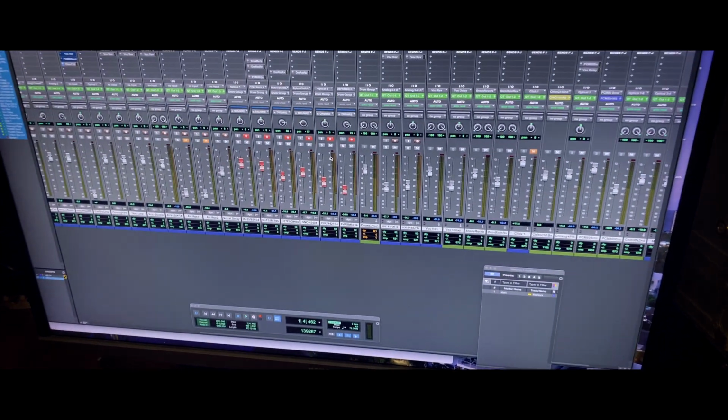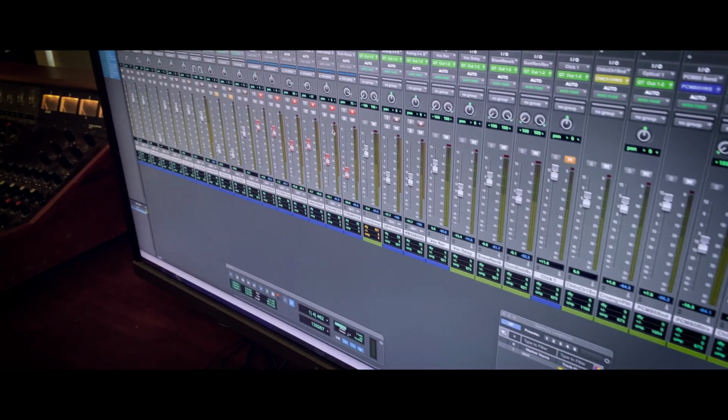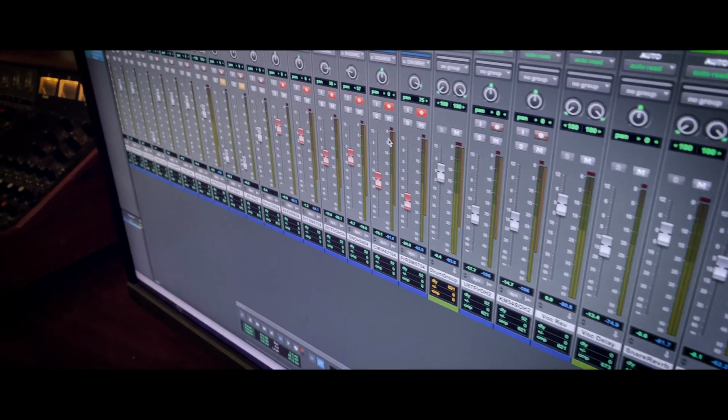Previously, people have asked me why I've stuck to Windows XP on a PC for so long. There's other reasons. You can watch some videos linked below about that. However, today I'm back in the real world, or moved on into the 64-bit world with Pro Tools.